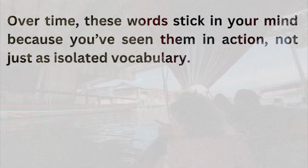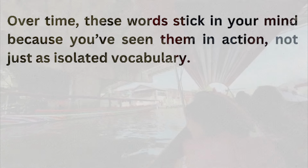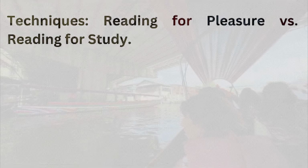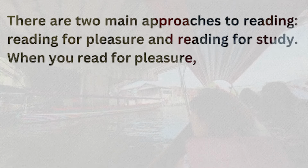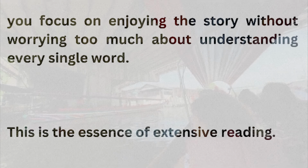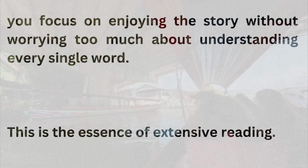Over time, these words stick in your mind because you've seen them in action, not just as isolated vocabulary. Techniques: reading for pleasure versus reading for study. There are two main approaches to reading: reading for pleasure and reading for study. When you read for pleasure, you focus on enjoying the story without worrying too much about understanding every single word.